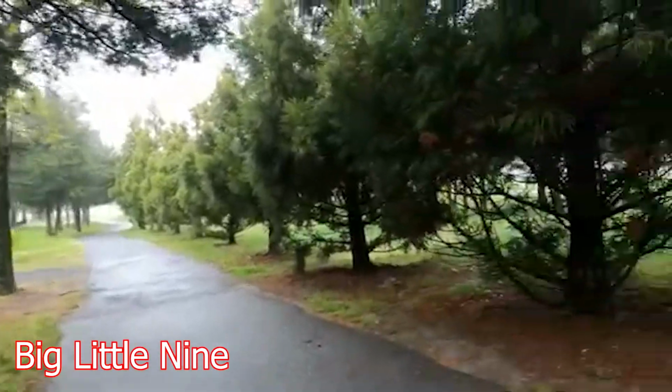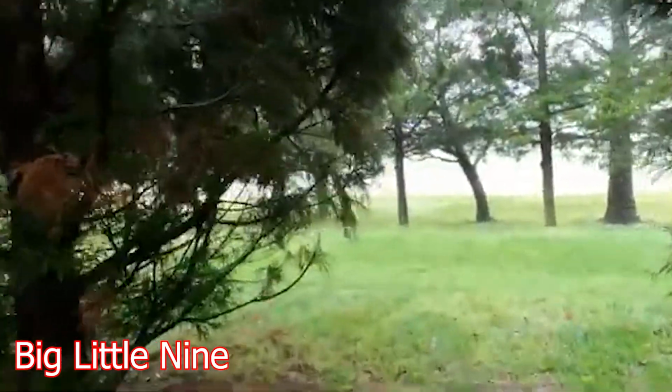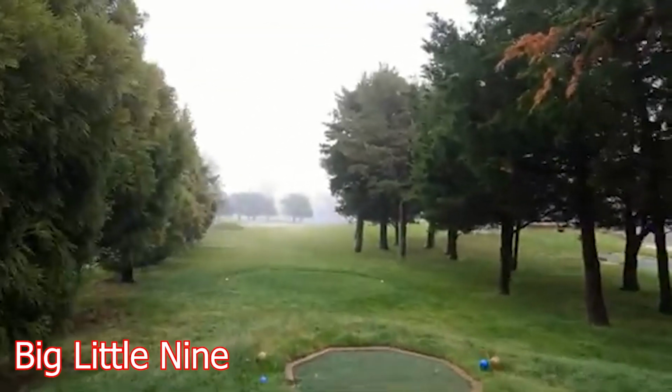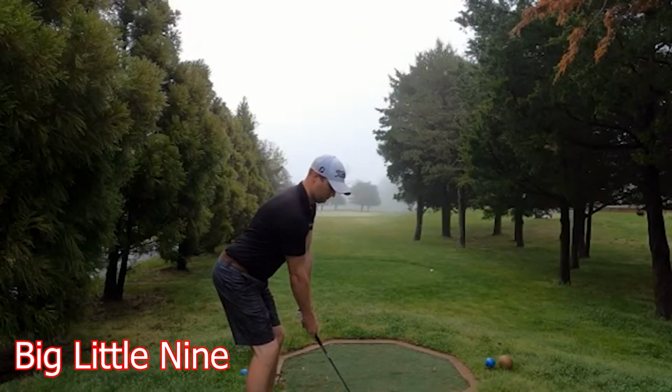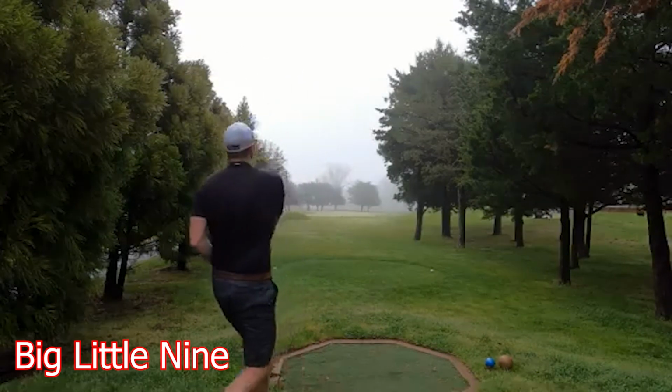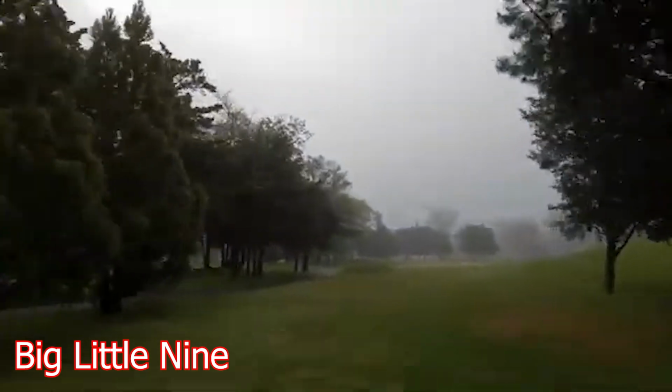There's a couple pars I snuck in this course, and the greens were very, very nice, and we'll talk about those in a second. Now here we are starting off at number 10. I did ask, why did the course start off at number 10? There's no 1 through 9 holes. The guy couldn't give me a straight answer when he was in the pro shop.